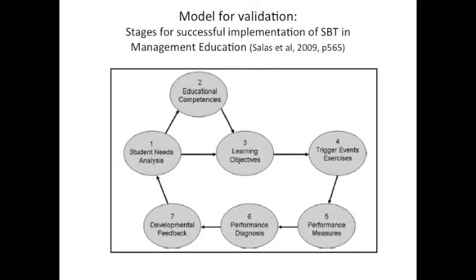In this paper, they produced a 7-stage framework for the implementation of simulation-based learning or training. The 7 stages include student needs analysis, where we gain an understanding of what knowledge and skills the learners possess and what needs to be delivered in training. Next, the educational competencies stage requires the development of a clear understanding of what the simulation will deliver in terms of the change in knowledge, skill, or attitude that should occur as a result.